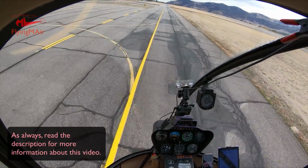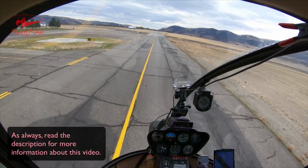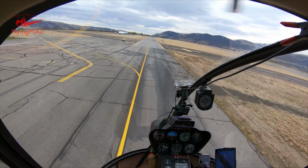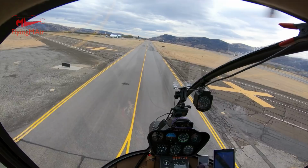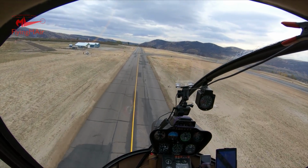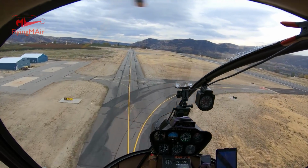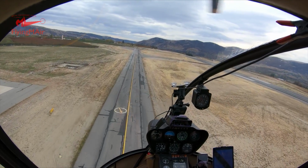Wenatchee traffic, helicopter 34 Delta is upwind, taxiway parallel 12, and we're going to do straight out down to the dam. That's if it's not too windy. Wenatchee traffic 6253 Alpha, turning final 12 Wenatchee.